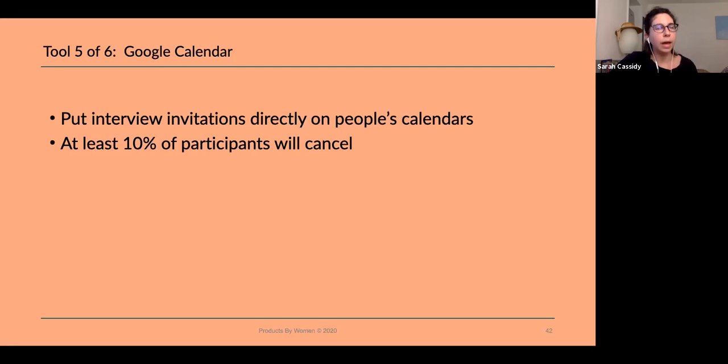And even with that, factor in that it's really standard that at least 10% of participants will ghost on any user interview session. Even if you are giving them an incentive, like $50 or whatever is appropriate for that particular market, people just don't show up. They're busy, life happens, and your product and your interview is not the most important thing in their life.